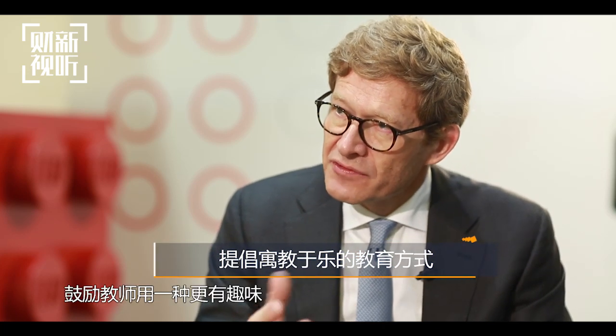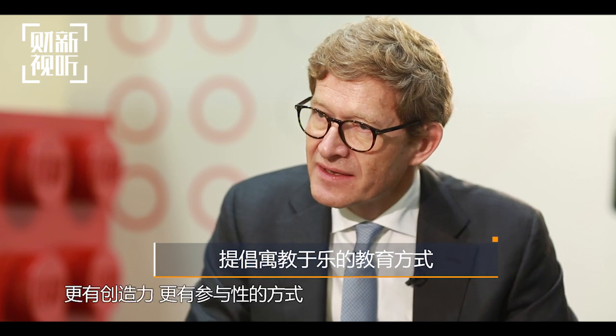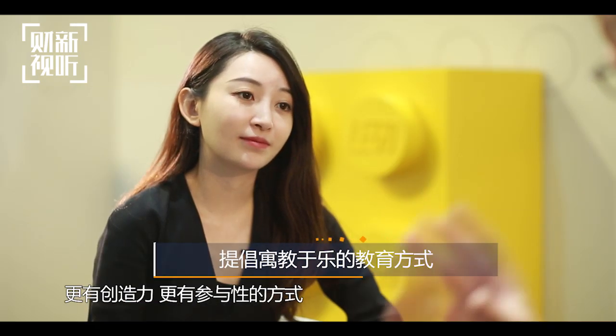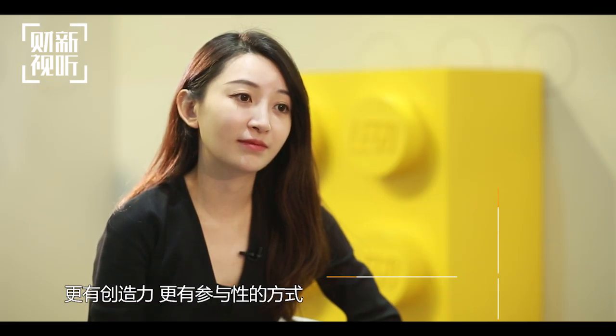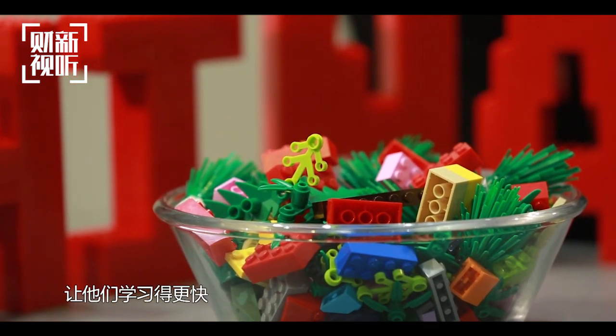That's also why the entire Lego Education is around supporting teachers in schools to actually teach the kids some of these creative skills, problem-solving skills, but in a fun way, and they can teach in a more creative and engaging way. And we know kids like it. Even in China alone, 30,000 children have already been exposed to that and really enjoy that. And we can actually prove how they learn faster.